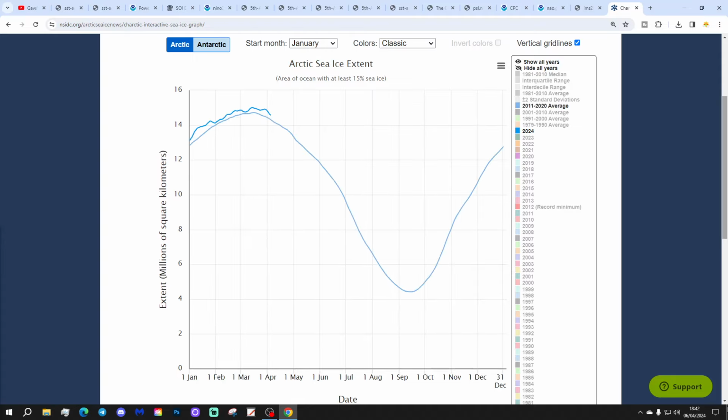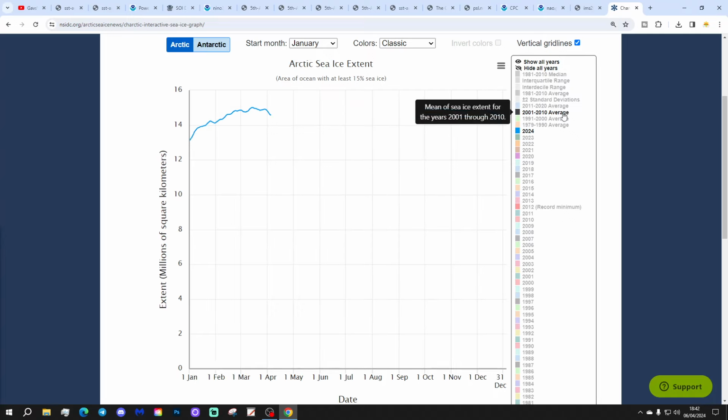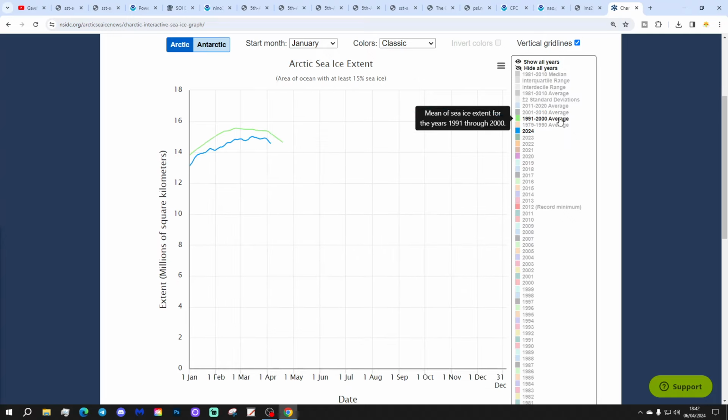2011 to 2020 average. So we're slightly above that, our most recent 10-year average. You see how the blue line there is slightly above our most recent 10-year average, although ticking down again closer to it. If we put in 2001 to 2010, we've been very close to that 10-year average, slightly under it now, but we have been quite close to that average over the past few weeks. 1991 to 2020, we're under that 10-year average, of course. And then we have got 1979 to 1990, and significantly under that 10-year average, of course.